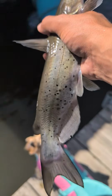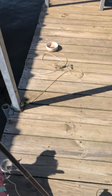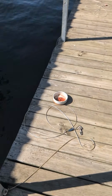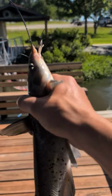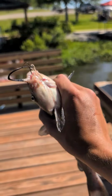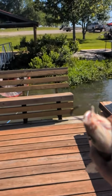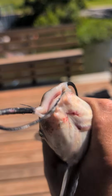Is that like the size you're catching? He's very, very small. I'm gonna set this back over here. Yeah, I'll try and like hold him out. He's not very big. He's a little channel cat. He took forever to eat that bait. It's probably because he's got a tiny little mouth. Ow.